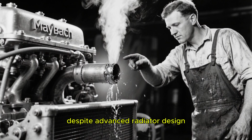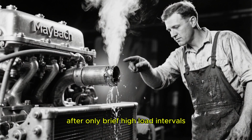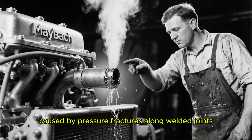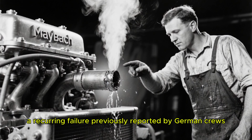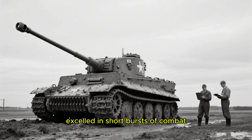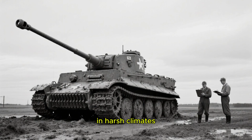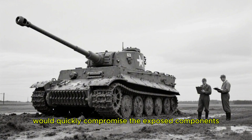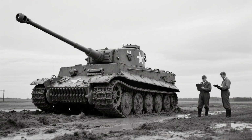Despite advanced radiator design, the engine's temperature spiked alarmingly after only brief high-load intervals. Mechanics noted severe coolant leakage caused by pressure fractures along welded joints, a recurring failure previously reported by German crews. Engineers concluded that while the tank's design excelled in short bursts of combat, it was entirely unsuited for prolonged mobility in harsh climates. Desert sand or mud would quickly compromise the exposed components, rendering maintenance nearly impossible under field conditions.